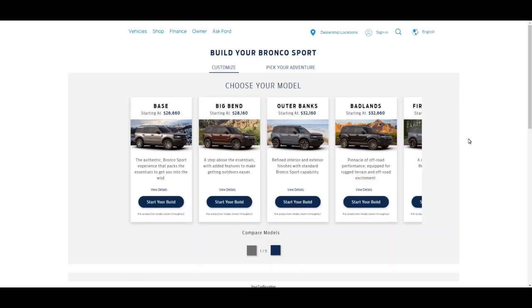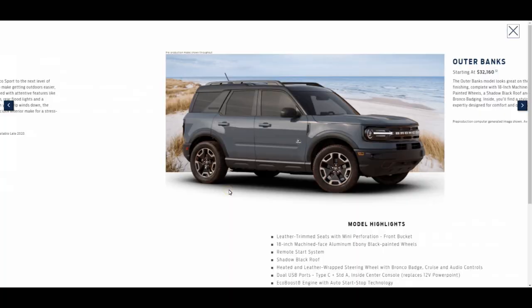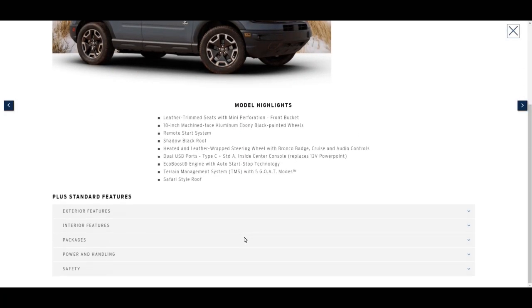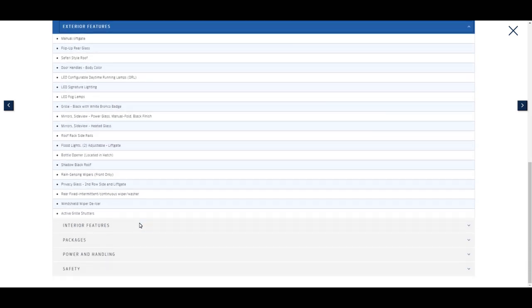It'll pull up all the different models in here. As you can see, it has your base, your Big Bend, your Outer Banks, your Badlands. If you scroll over, then you get to the first edition down there. Now scroll down just a little bit, and we're going to go over all this. There's a view details on the Outer Banks right there. If you click on that, it's going to actually show you all the information we're going to talk about here.